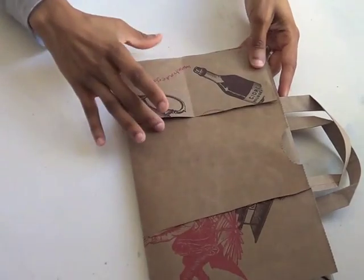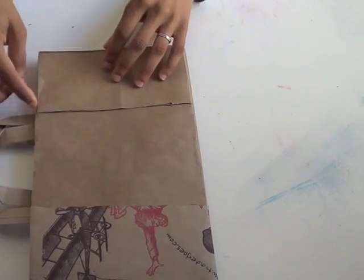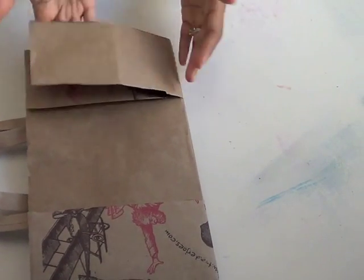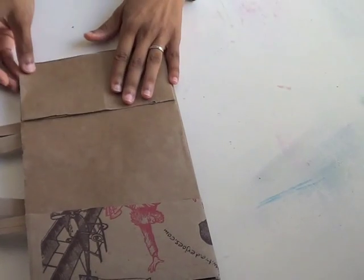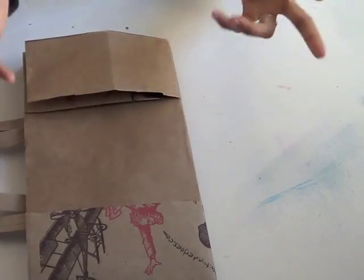So this is the back of the book technically right now. I may wrap it around and have it be a part of the front of the book and maybe do something to indicate that it's a flap that opens, but then also have a way for it to stay shut. I don't know yet.